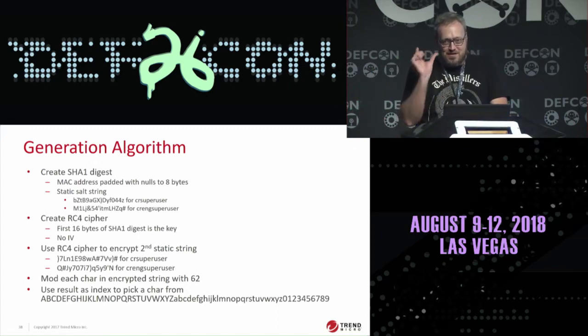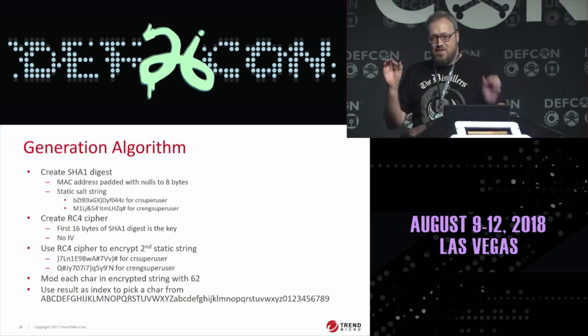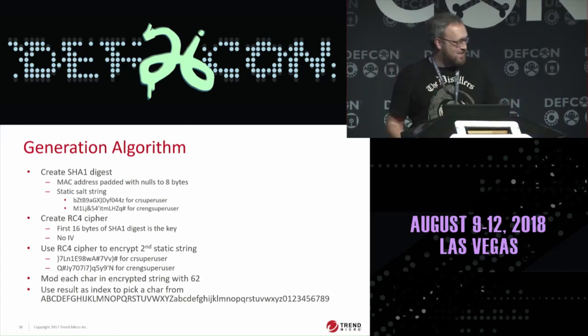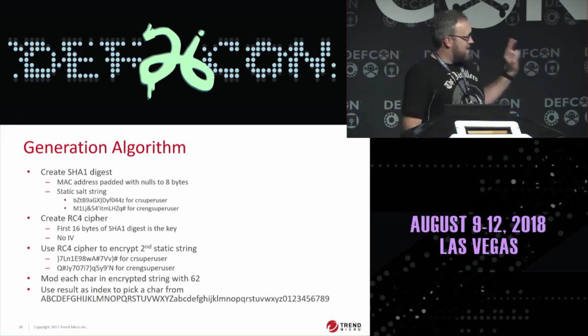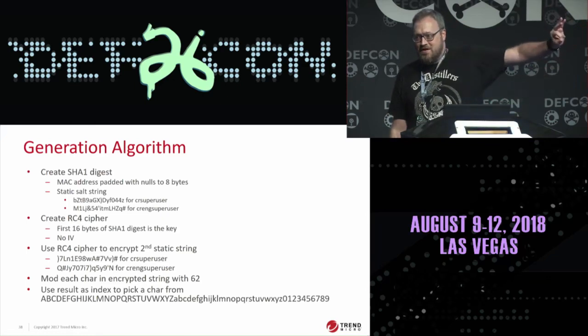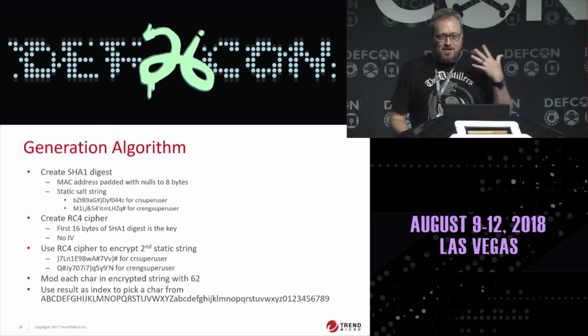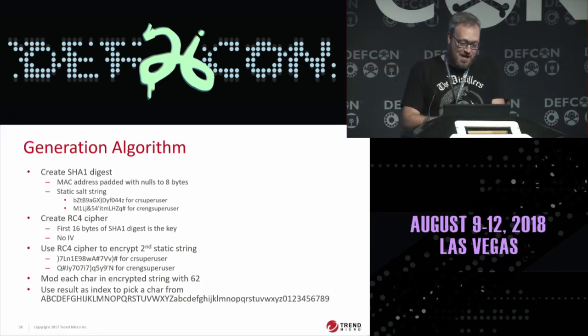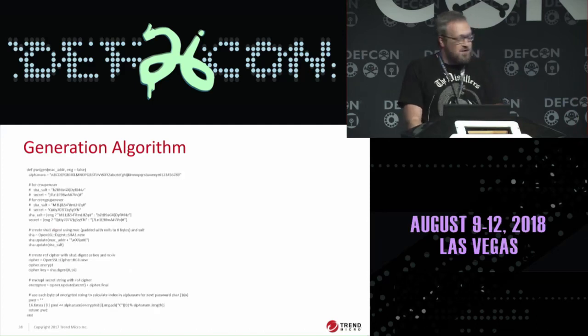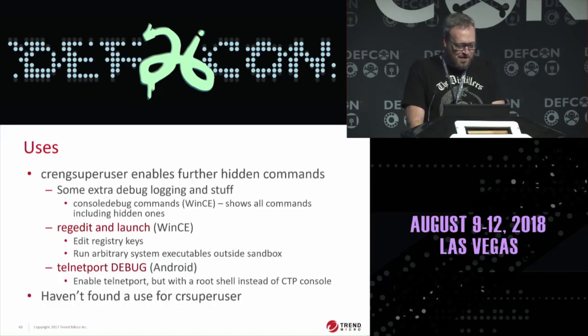And then the resulting encrypted string, you go through each character of that and modulus it with 62, which is the length of their character set, and then use the result as an index to pick a character out of their character set. And then you end up with a 16-character alphanumeric password for your superuser for that device. And if you're super lazy, I also implemented it as a Ruby script or a Ruby function. So there you go. You can enjoy that whenever my slides get released.